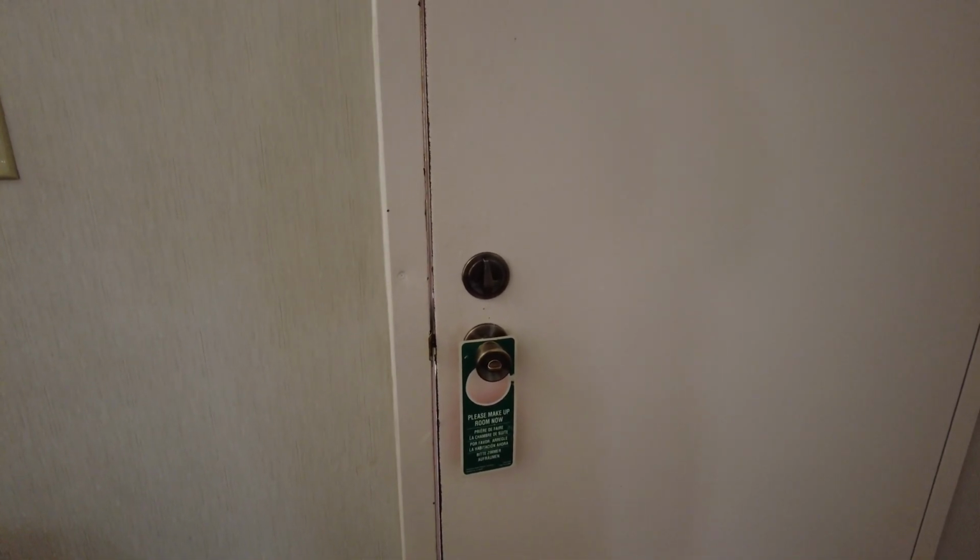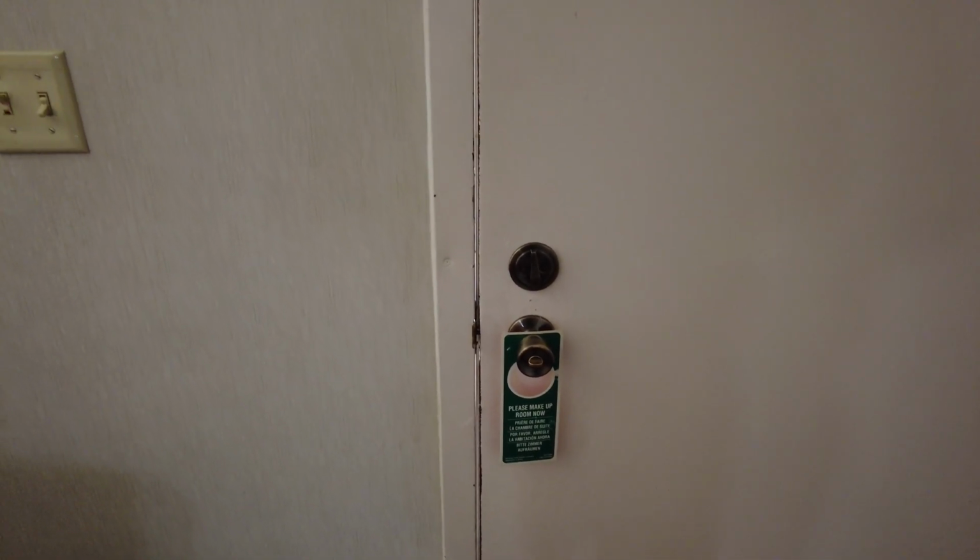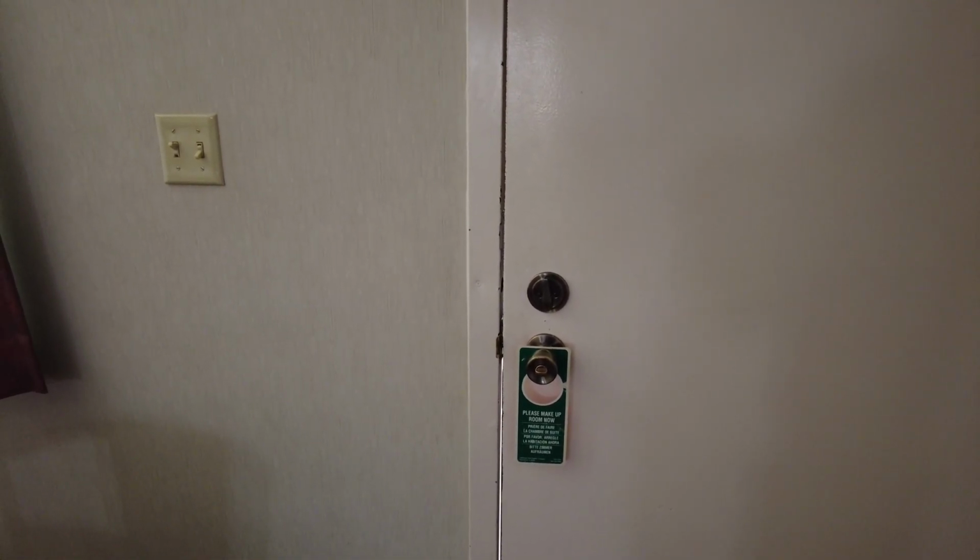And there's the back of the door. An interesting thing about this hotel, they're still using the standard metal keys here. And I'll show you a picture of that now.